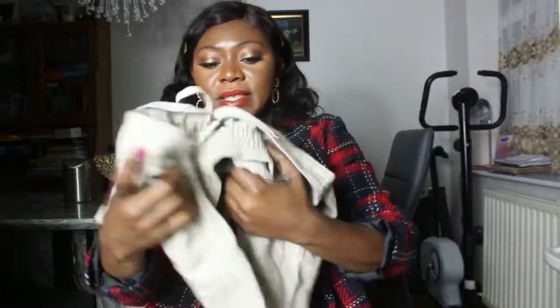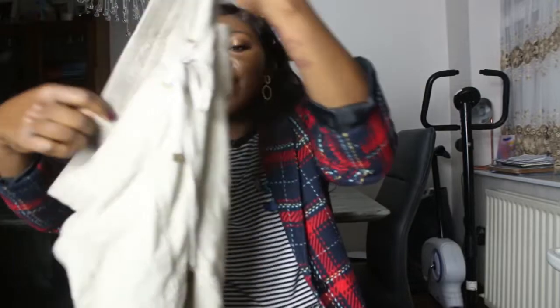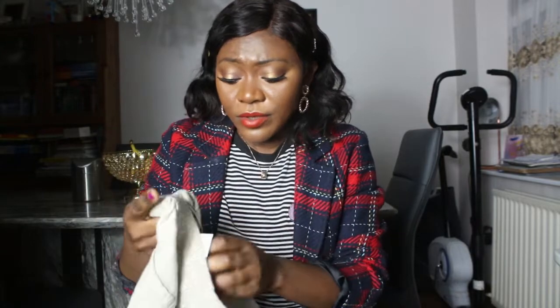So yes, moving on, the next thing that I picked up is this linen pants. You guys, they have loads of these, and it's good linen. And I really love this oatmeal color. It comes in different colors. I think it comes in black and khaki, I'm not sure.